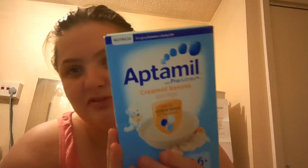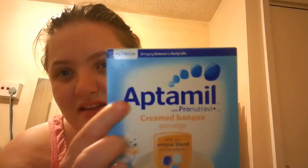In the morning I use this, which you can use to mix in the porridge because it's basically the same thing. I tend to get that out and leave it on the side. I'm currently testing out the Cow and Gate porridge to see how he gets on, so I can try different porridges if one of the stores doesn't stock it. But he currently loves the Aptamil creamy banana porridge. Anything Aptamil he's been really enjoying, so I've got another one stocked up ready.